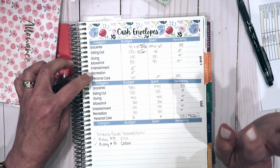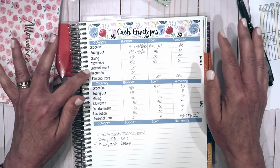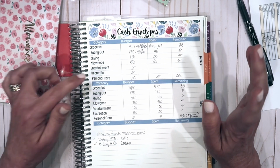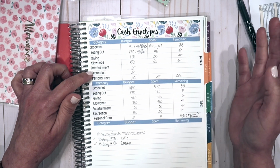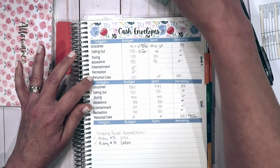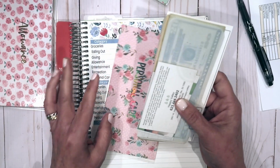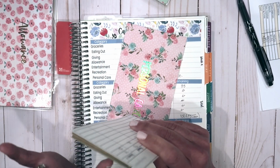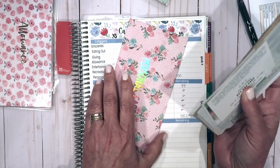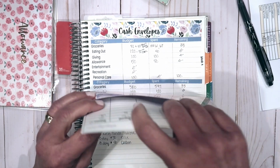Entertainment and recreation, I had taken 40 and 60 out at the beginning of the month before everything kind of went south. And so I left the balance in the account. So I had 100 for entertainment and 100 for recreation, and I've spent all of that. And then personal care, I had a massage scheduled that was canceled at the end of March. And then I had put money in here for the massage tip as well as for a pedicure, which of course never happened. So the $100 remains in this envelope.